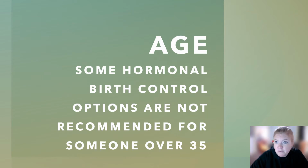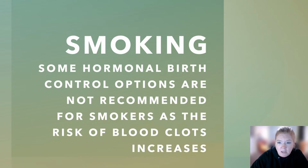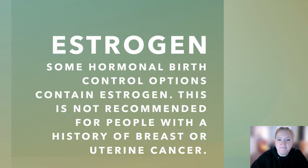Age. There are some birth control options that aren't recommended for someone over 35. Things to take into account. Smoking. Some hormonal birth control options are simply not recommended for someone who is a smoker, and that is primarily because the risk of blood clots increases. Estrogen. Some hormonal birth control options, not all, but some do contain estrogen. So this would not be recommended for people who have a history of breast or uterine cancer in themselves or in their family, because it could increase that risk.